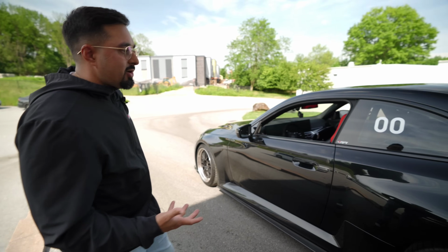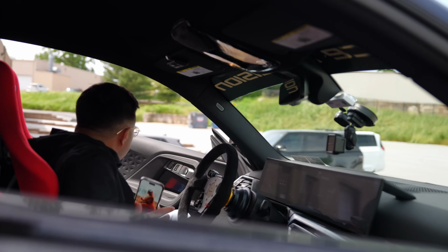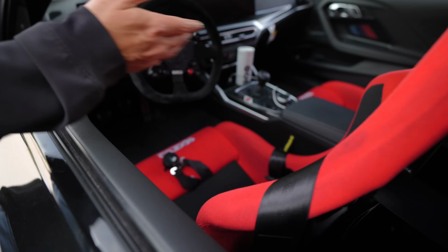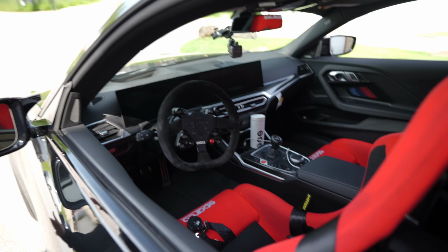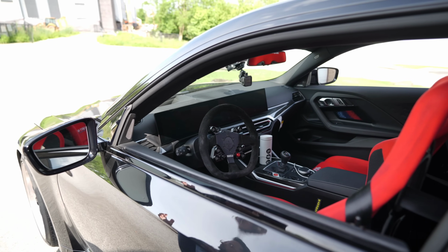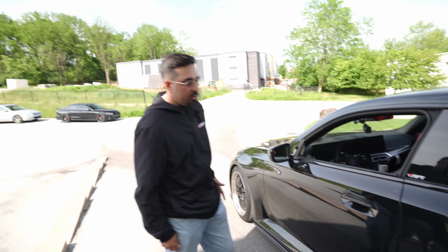Another thing is you get a lot of the creature comforts in this car that you don't get in the old F8X generation, which is newer iDrive, a little bit newer technology. Obviously, I've put a little bit of my own spin on it with the new wheel, so I'm missing the heated seats or the carbon buckets, but I had those for a year and I loved it. I'm kind of taking a different direction with the build, so that's why you see it in its current state. I just want this to be a race car that I can take out on the weekends sometimes. But yeah, the car is awesome. I can't say enough good things about the new M2.